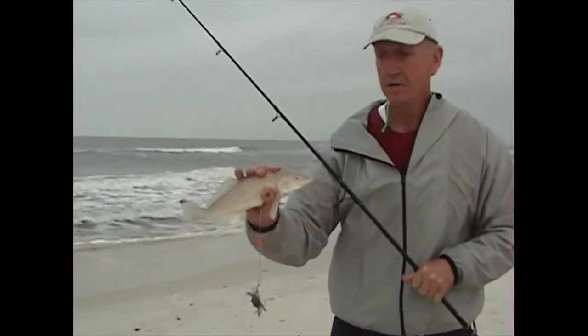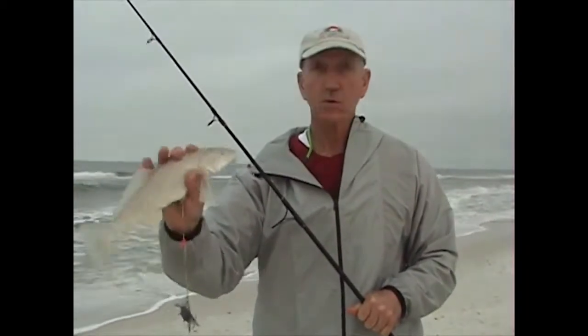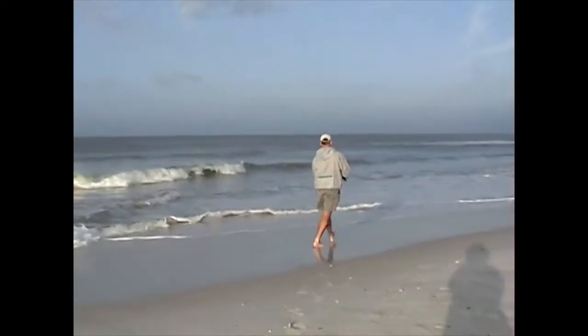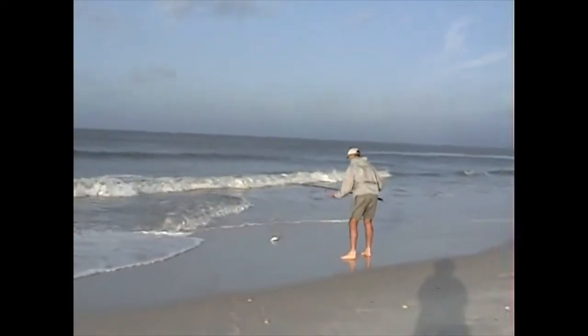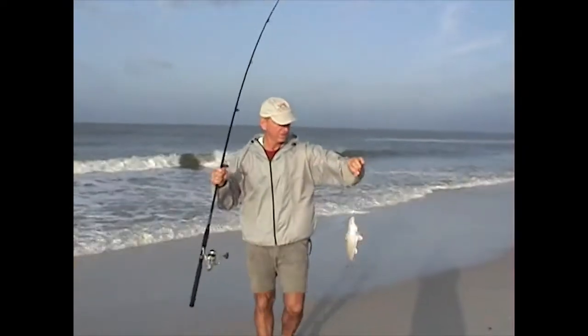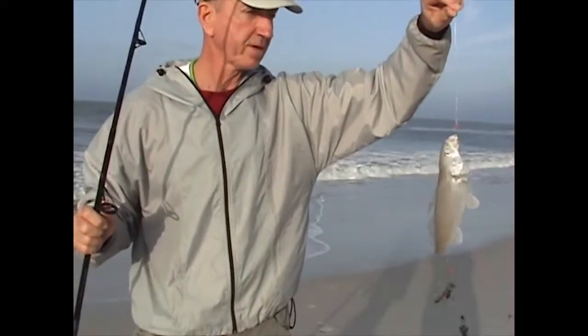These are the whiting. Great eating fish and good fighting fish too. Whiting. Okay, got another one. Need a shrimp.